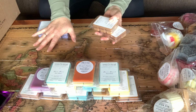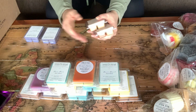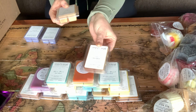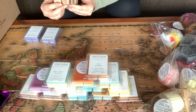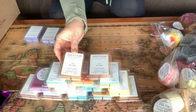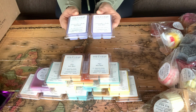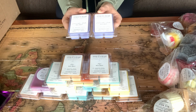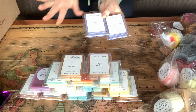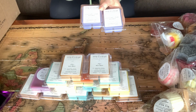I'm going to save the last 2 wax melts here to talk about before we talk about the body care. So then we have actually 2 of the same. This is in Fiji, so that's this one here, and that is in cocoa butter, pineapple, coconut, and tropical fruits, and that's lovely. I have 2 of my absolute favorites here, and this is the same scent in lavender soda. This is an absolute staple of mine. Like I said before, you're going to see some in the body care coming up.